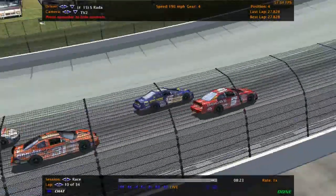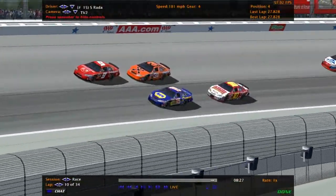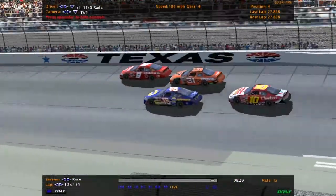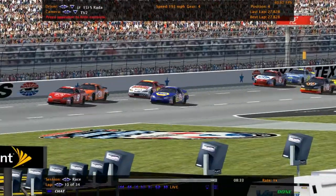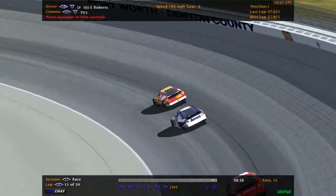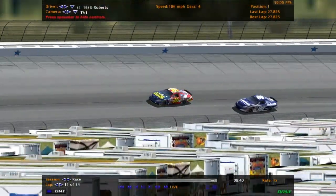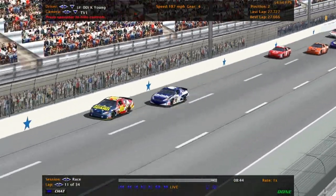And Steve Rada, out of nowhere, has pulled up to the 9's door as they come out of turn number 4. And look at Jordan Buster peeking, wanting to make it 3 wide maybe. It appears as though staying out is not helping the number 9 and the 16. No, definitely not. But Eddie Roberts is making it work for now. But here comes Kyle Young. Remember, he took 2 tires in that last stop, so we'll have to see if the 2 tires is the way to go.